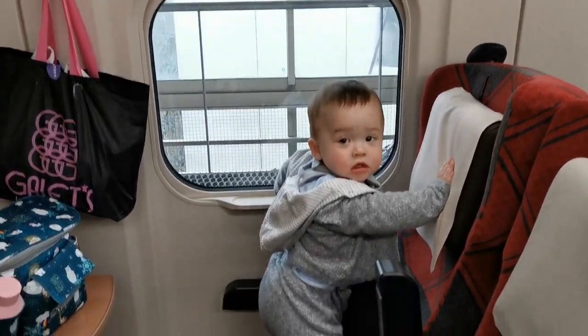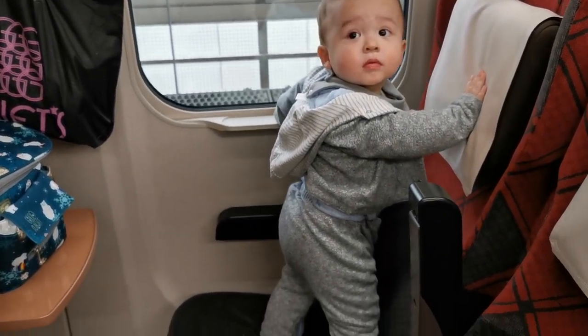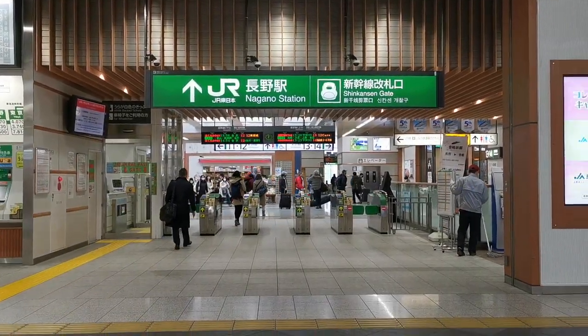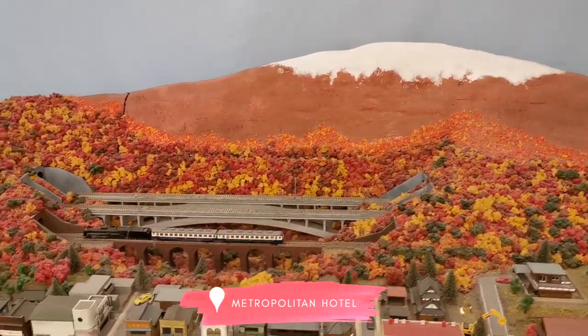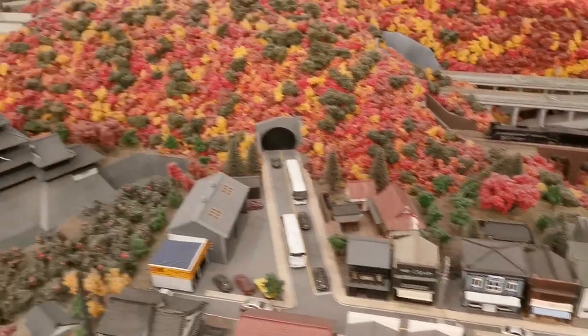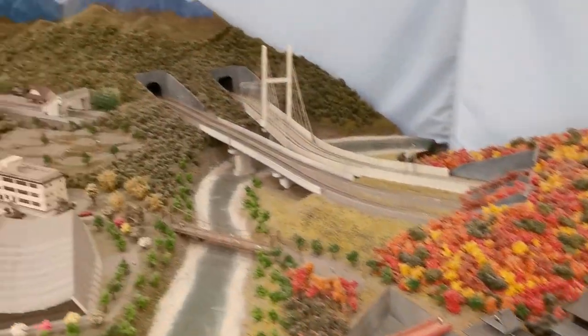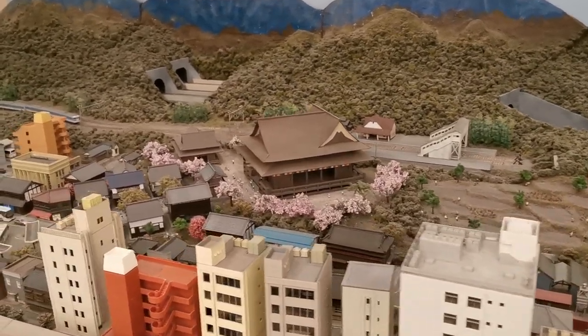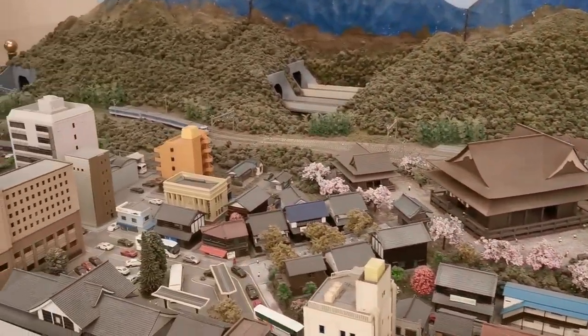But first, let's get checked into our hotel. This time, we're staying right beside the Nagano Station in the Metropolitan Hotel. It is directly connected to the station, so it offers a lot of convenience. On top of that, both of the buses for the places we are going to depart from Nagano Station.